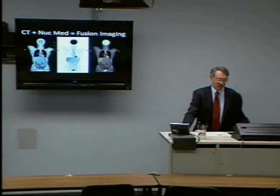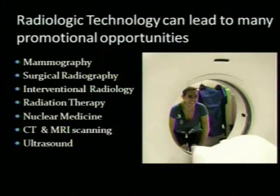So these are some of the things that we can do in radiography, but it all starts as an X-ray technologist. A career as a radiologic technologist can lead to many promotional opportunities. There are some technologists who specialize in mammography. There are some who spend a vast majority of their career or their entire career up in the operating room doing surgical radiography. There's also promotional opportunities for interventional radiography, for CT scanning, for MRI scanning, or you could choose to go back to school.